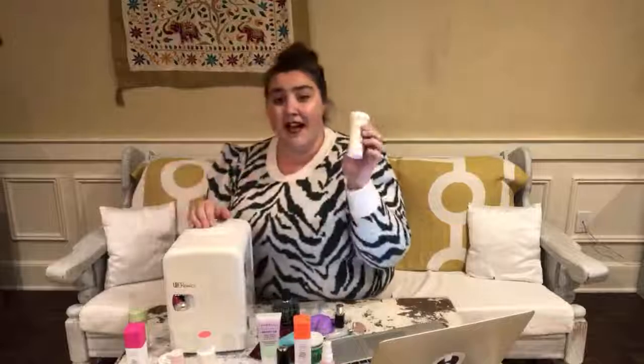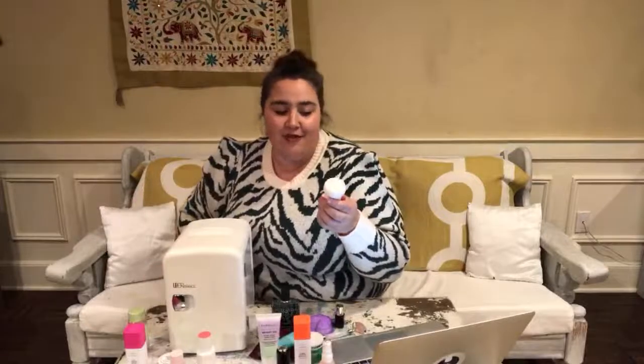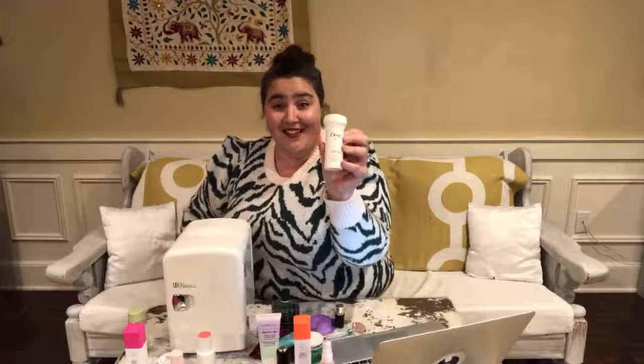Okay, so this is my deodorant. I know it sounds goofy, but I just grabbed my whole routine. This is the Dove Dry Serum Antiperspirant in Rose Silk. Hot tip, best deodorant, in my opinion. It smells so good that there are days where I don't want to put on perfume because my deodorant smells so nice.